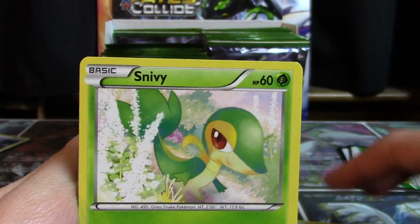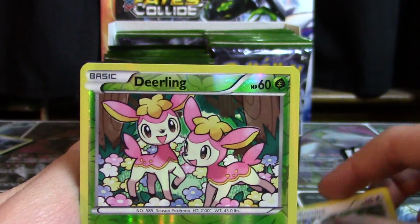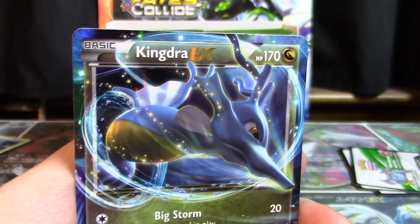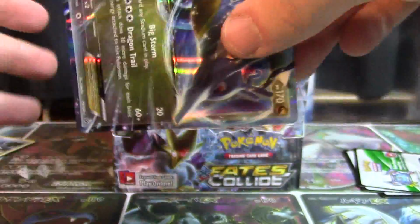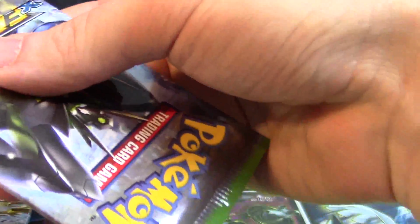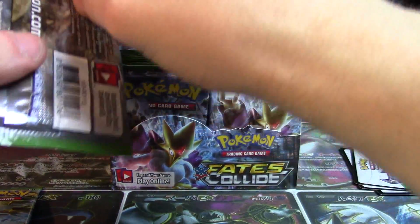And we've got a Hawlucha, Wheezing, Lass's Special, Snivy, Coughing, Larvitar, Vullaby, and Minccino. Our reverse holo is a Deerling, and our rare is a Kingdra EX. Awesome, keeping the pressure on with the cool pulls. Awesome. No idea on how much English cards are worth. I don't know stuff about this, especially not for brand new sets. It's just not something I do. Oh boy. These are interesting.